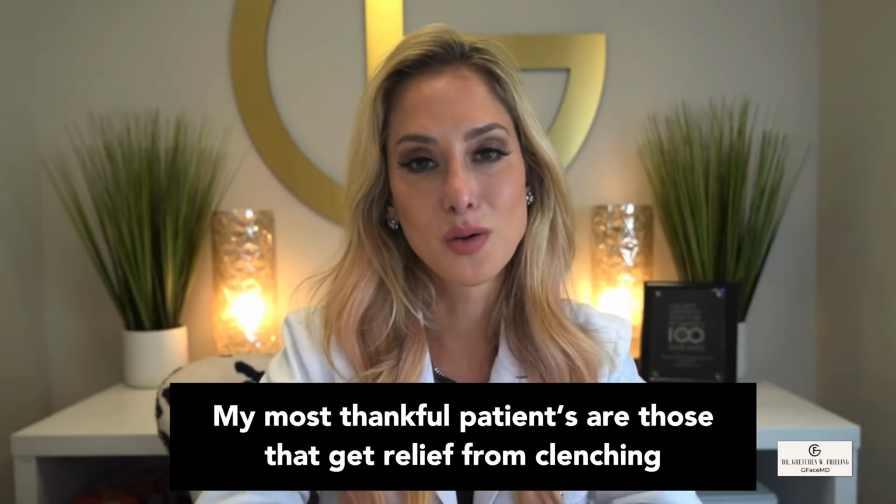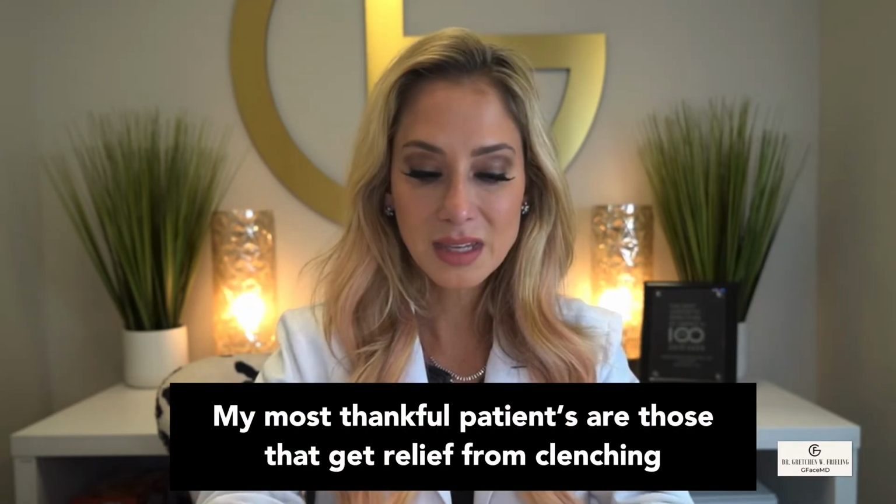If you come to my office and you know me, you know I'm very conservative when it comes to any injection, but specifically with masseters, because it can affect your smile, it can affect your facial symmetry, but it also can really change your life when it comes to headaches and migraines. Some of my most thankful patients are the ones that do clench and weren't aware that you could use neuromodulators for this indication, and the headaches going away is life-changing. So those are a couple pointers with masseter injections.